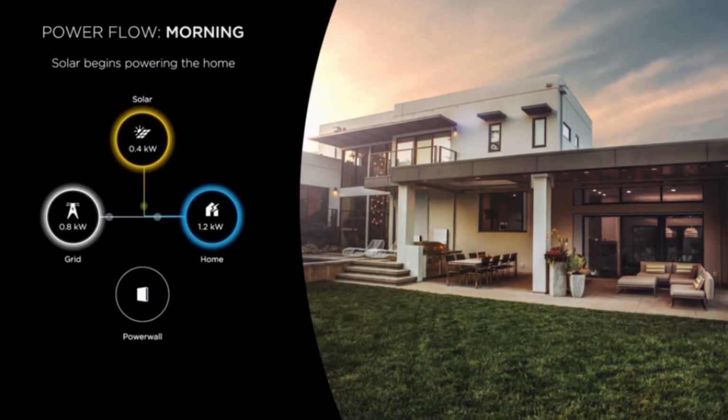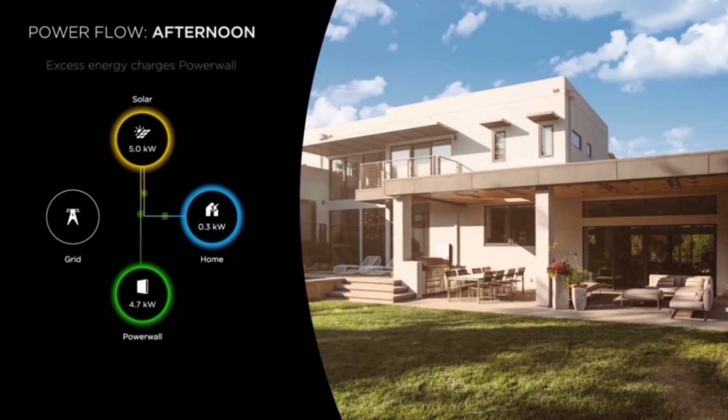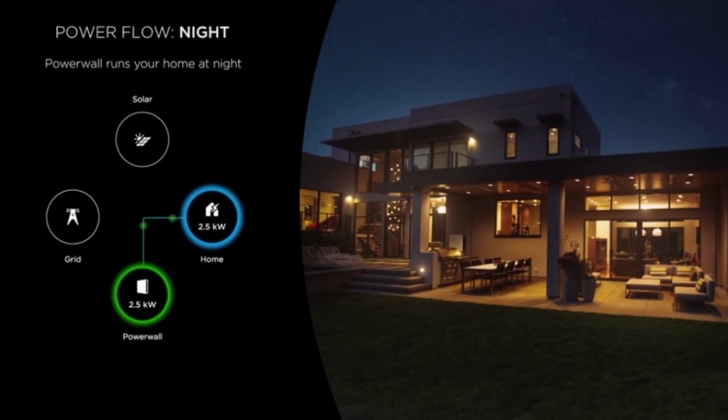So it's great for battery backup in case you lose power because of a storm or a grid problem. And also, if you have solar panels, you can have solar during the day, use that, and use the battery backup to have clean energy even at night when the sun is not shining.